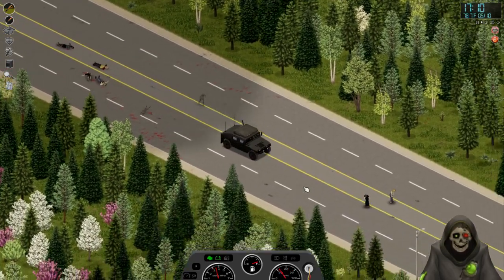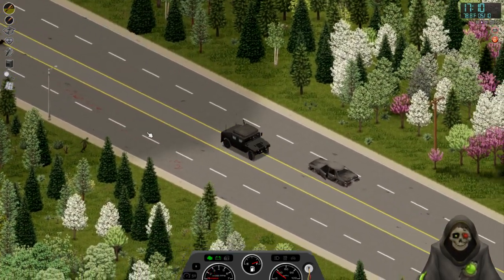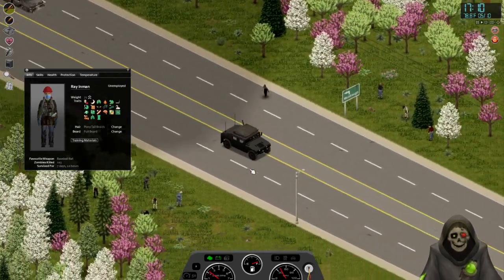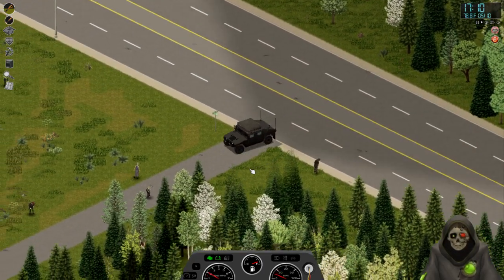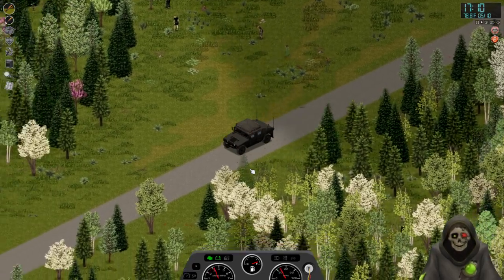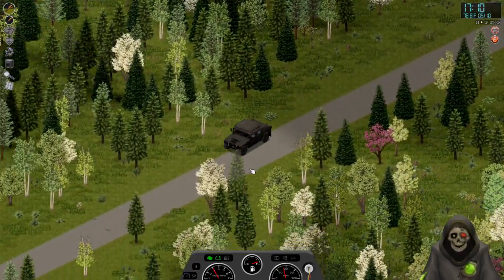Oh, crunchy. I think, unfortunately, I'm not getting kills for them either. Or maybe I'm just not killing them. Was this an actual roadway, or is this a road down to someone's house? That's the question here.